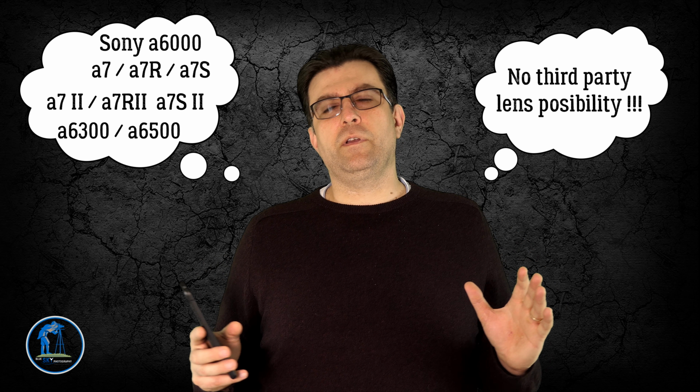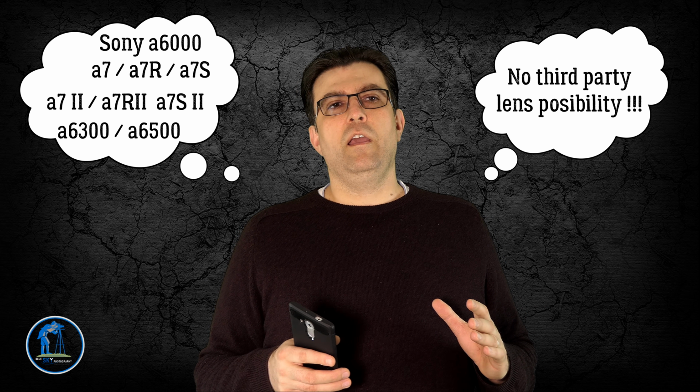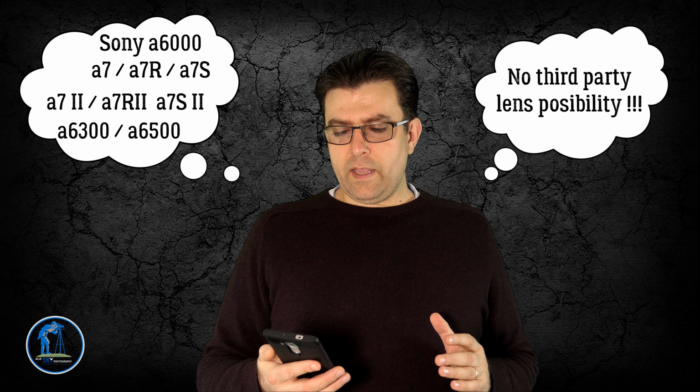Sony cameras are great cameras. At the beginning, the a7R, the a7S, the a7 and the a6000, all these cameras were very affordable. The price was really good. That's why I got into it. I remember I got my a7R for about 1,700 euro, which was a really good price for a 36 megapixel full frame camera.